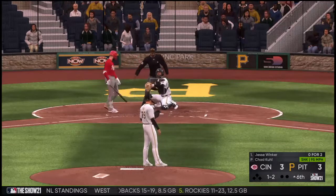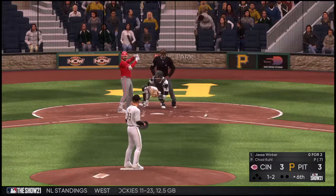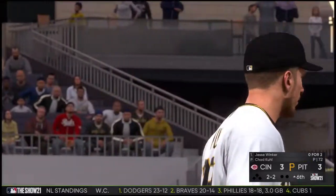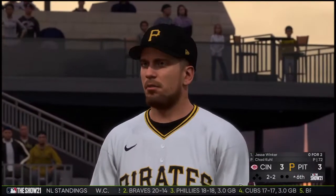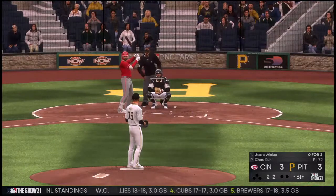Called strike in a dangerous location there. 1-2. And that one misses badly. It's ball 2. I know he buried that slider in right there, but that's a dangerous pitch. If he doesn't pot commit and bury that inside, it leaks out over the plate. He can get hurt with that pitch.